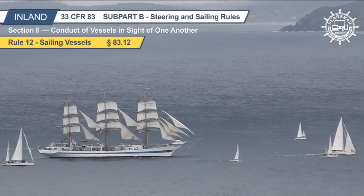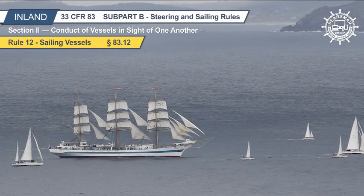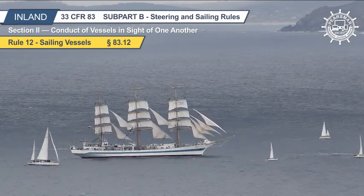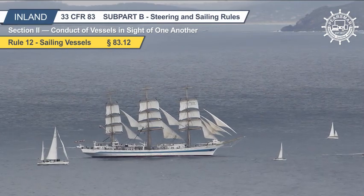Inland, Steering and Sailing Rules. Section 2, Conduct of Vessels in Sight of One Another. Rule 12, Sailing Vessels. Section 83.12.